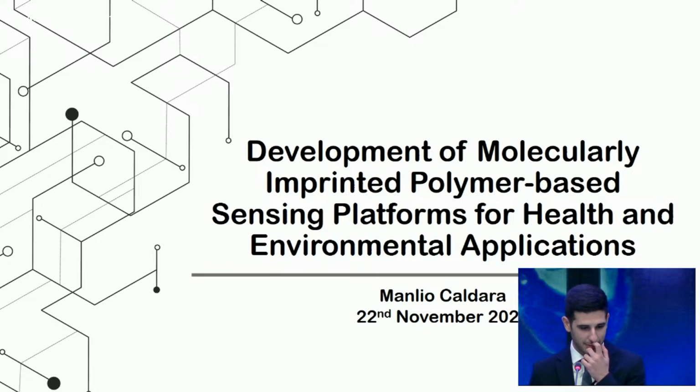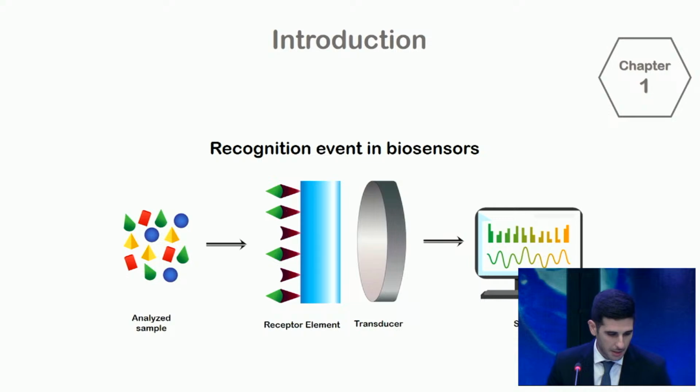Firstly, I would like to start by introducing biosensors, their main components, and their working principle. Biosensors are comprised of two main components, a receptor element and a transducer. The receptor element is responsible for binding a specific analyte in the analyzed sample. The transducer is responsible for translating this binding event into a measurable signal.